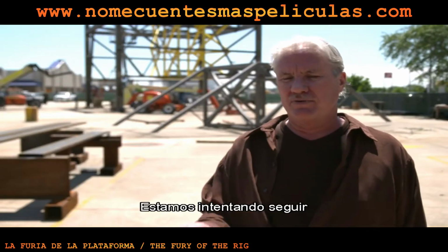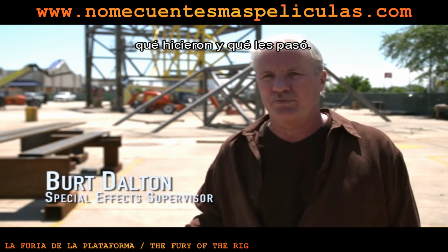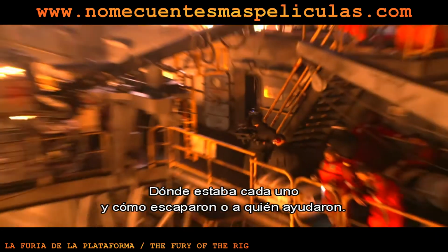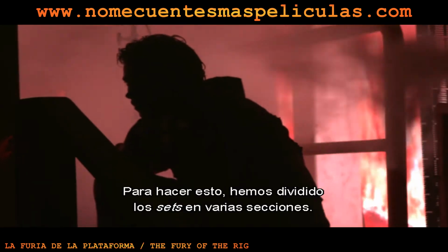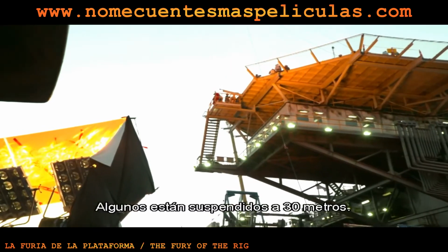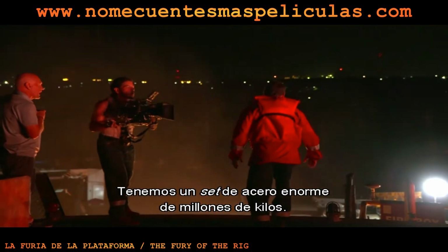We're trying to follow each person that we know, where they've gone and what they went through, and where everybody was and how they escaped, how they helped each other. To do this, we've broken the setup into a number of pieces. Some is really at 50 feet in the air on a giant, huge, multi-million pound steel set.